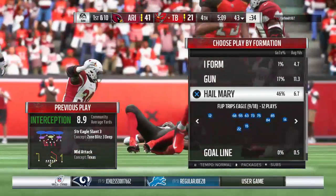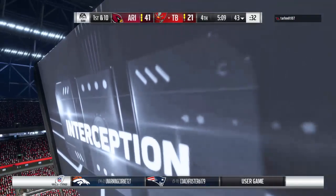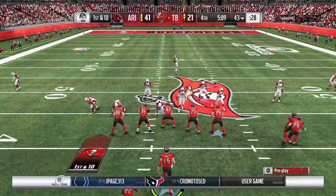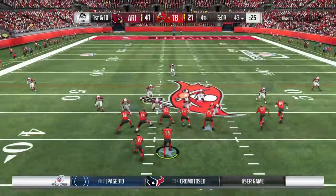So they get the takeaway, but that's just step 1. They still have a lot of work to do. But they don't want to focus on that now. Now it's about getting the ball in the end zone and hoping they can take it away again. Yeah, still a 3-score game, though, 4th quarter.